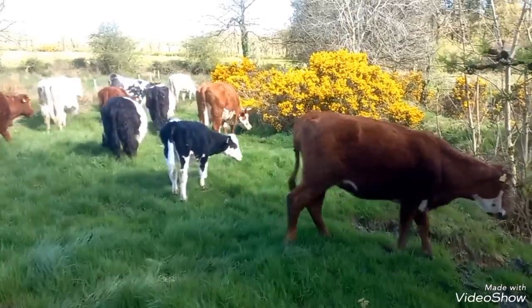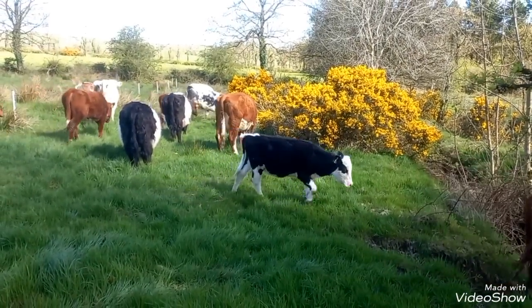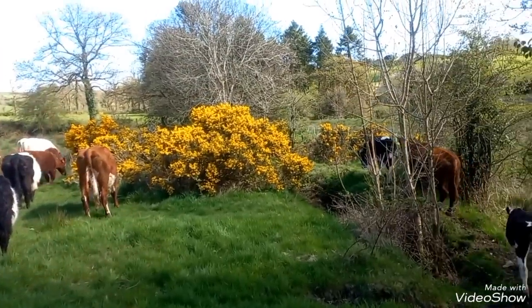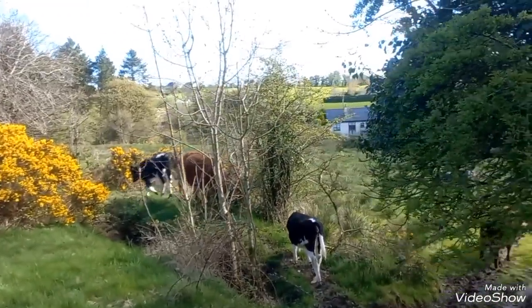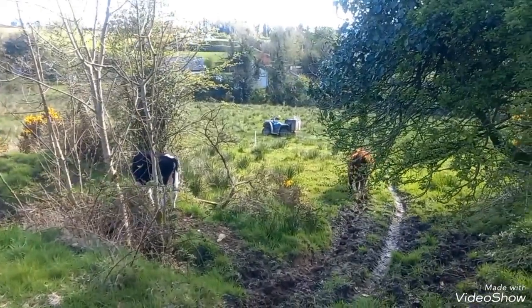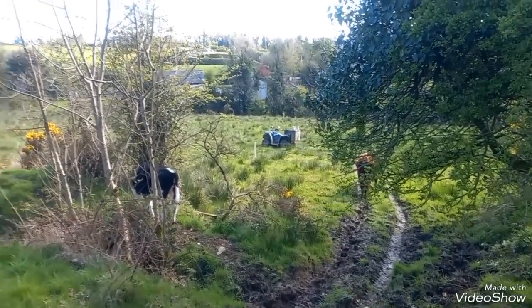So I have it fenced and I have them left in. Now I have a bit this side of that hedge and the same, a little bit maybe larger on the lower side. Just this side of that quad.